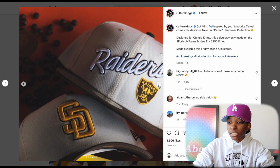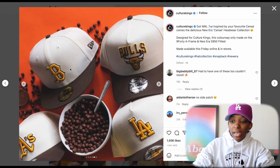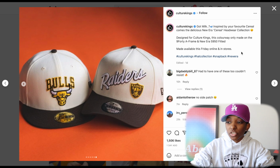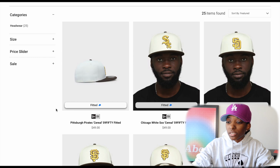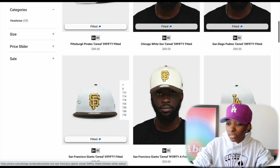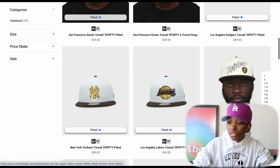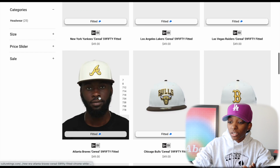San Diego Padres is in there, but I do believe that's an A-frame. The Oakland A's. That Boston is a 5950. It's a solid collection. It's a little bit for everybody. Let me take y'all over to the website so y'all can see it a little better. So as y'all can see, they got a Pirates, a White Sox, San Diego Padres. These are all 5950s. San Francisco Giants, that's a 5950. Dodgers, Yankees. It's a good selection of MLB 5950s.